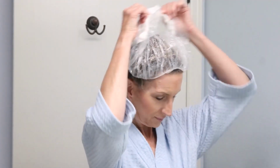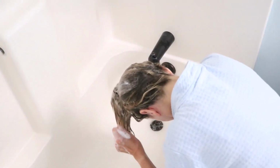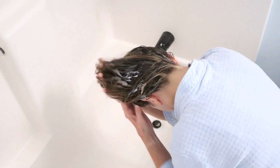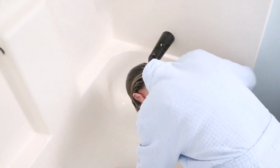When the 15 minutes is over, I remove the cap and the tissue, and then I rinse out all of that conditioner. I also wash my hair again. After shampooing, I use my regular conditioner and your regular small amount of it, work it through my hair, and then rinse it out.